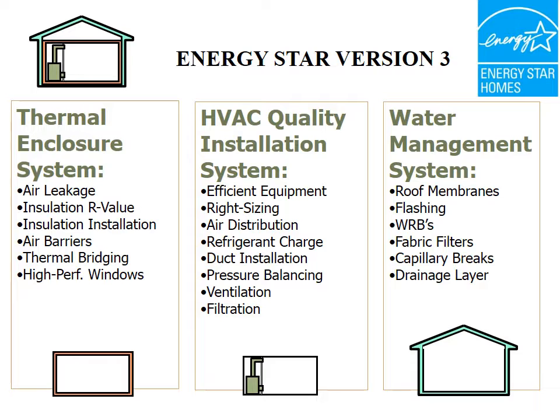ventilation and filtration on a room by room and then a house basis, making sure you've got the proper ventilation rates. And then, where we go outside of just energy and look at durability, we're looking at the water management system: roof membranes, flashing, WRBs, fabric filters, capillary breaks, drainage. This program provides all sorts of guidance on how to do that, why to do that in your climate zone, and then ensures that the rater's inspecting that.